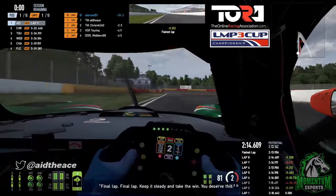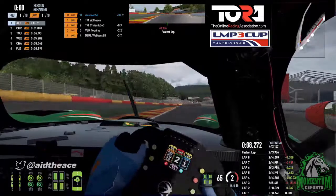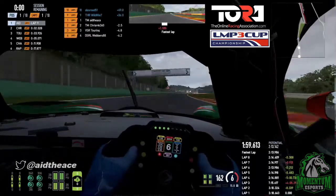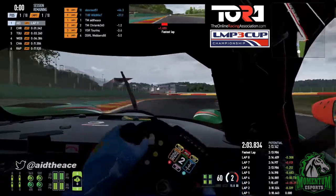And there you go, you hear me say 2 seconds. Cross the line with 2 seconds to go. That meant everyone had to do one more lap. So yeah, managed to hold on to that. Webbers actually nearly got Touring, but Chris definitely did.